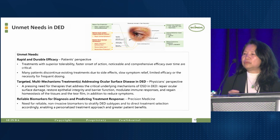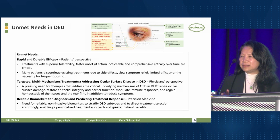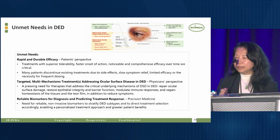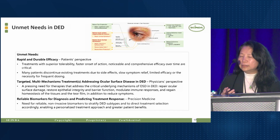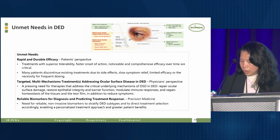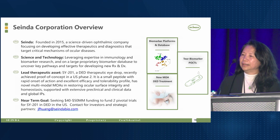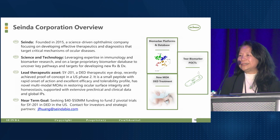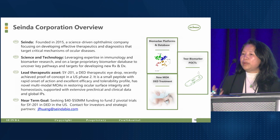Doctors want something that, ideally, addresses the underlying mechanism of the disease in dry eye, like repairing the ocular surface, restoring the integrity and the homeostasis. So, do we know how to do that? Not really. So at Seinda, we go straight to tear biomarker research to first understand what's going on in the disease from real patients. We collect lots of samples and do lots of research from real dry eye patients to uncover key mechanisms and targets to help us develop diagnostics and therapeutics.